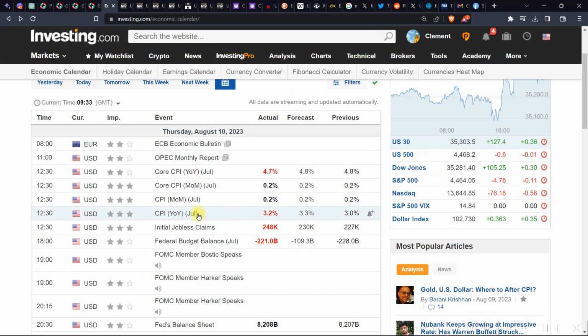Okay, the CPI year over year, headline CPI for all items, popped up to 3.2%, below the forecast of 3.3% and above the previous number of 3%. You can see there was also some big data here on jobless claims, but that's not what we're looking at today. Today we are here on the CPI numbers. So first you can see the outcome was below estimate for the year over year numbers, but according to estimates on the month over month numbers.